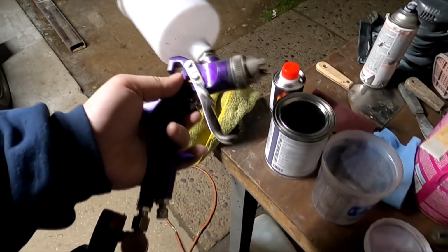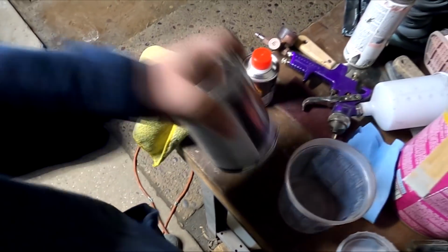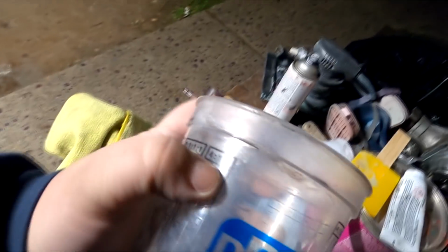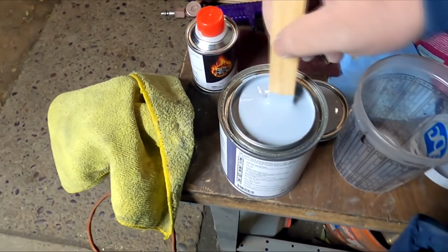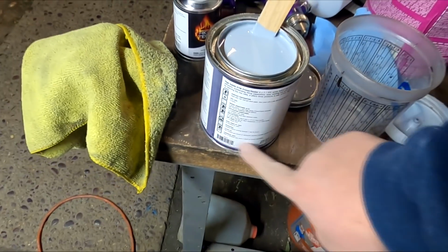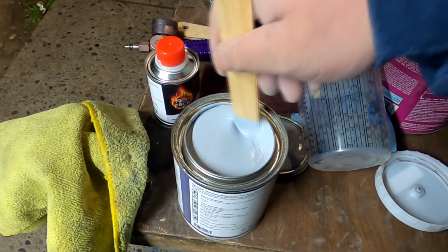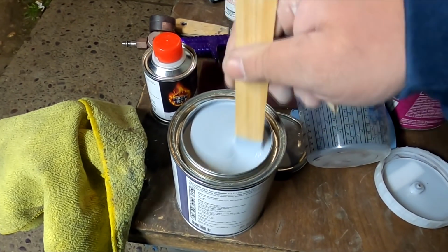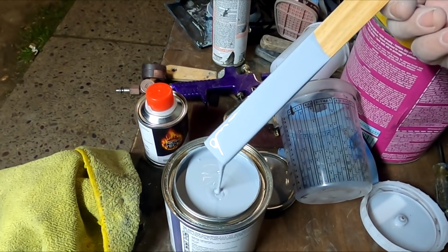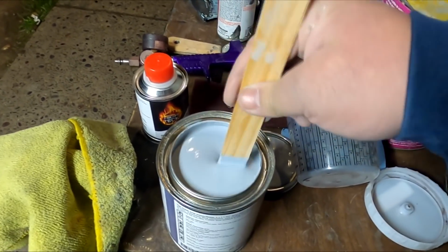Hopefully it shoots out well, because 2K primer is kind of thick, but we're going to go ahead and shake this up really nicely. You want to get this completely mixed up, and then we'll do the 4 parts to 1. If you guys don't have one of them paint shaker things, you want to make sure you use a stir stick to get all of the solvent at the bottom mixed into all of the liquid in the primer. Once you stick the stick in here, you can really feel how thick it is at the bottom. So right now it seems to be mixed up really nicely, and man, this is some really thick stuff. Keyword here is thick, because it's 2K high build primer.